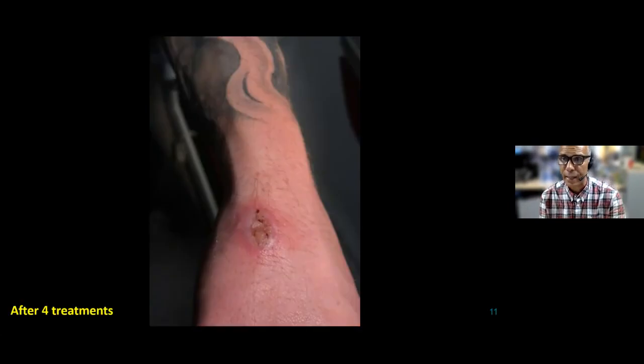So we do this weekly, which is obviously a bit onerous for individuals who have to travel any distance, but you can see that after 3 treatments, I'm sorry, it says 4, after 3 treatments, the ulcer looked like this. So it's much shallower. The raised edges had flattened off. It was really on its way to re-epithelializing. So because he traveled to see us on the 4th week, we gave a further treatment. So this was after 3 treatments, not 4. And he did very well and resumed his work overseas afterwards.